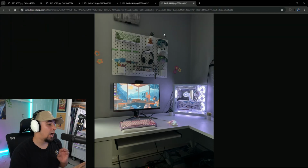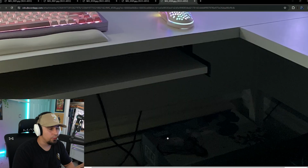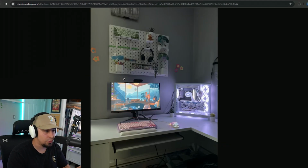I think the personality is there. I do recommend a mouse pad. No mouse pad is criminal. Overall, I do think that this setup has a lot of potential. I definitely think that the cable management could use some work. And yeah, also, if you want, you should unscrew this keyboard tray if you don't like it.